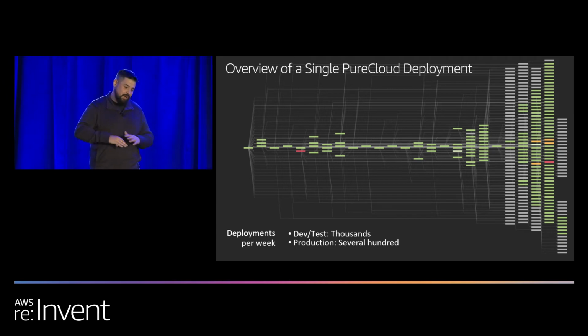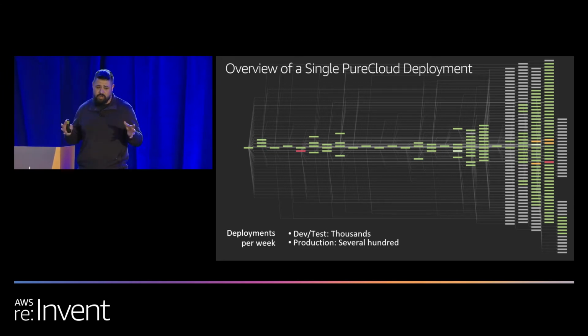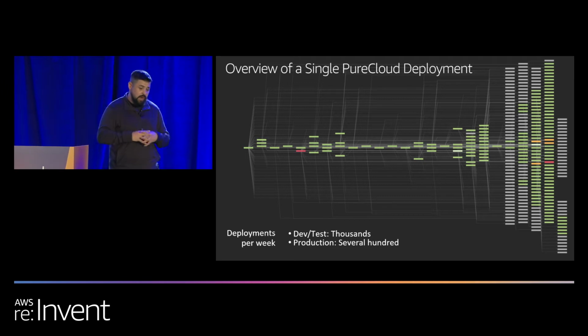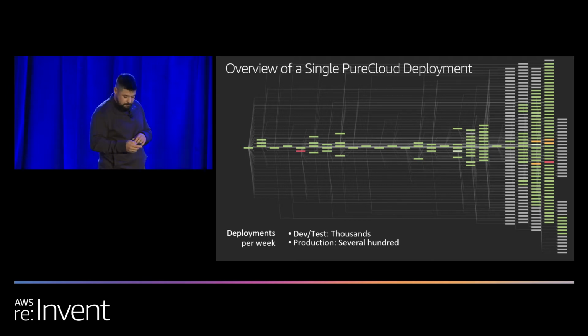So because of that, because of how complex this can be, automation is key. There's no way we could have an operations team monitoring all these servers and monitoring all the logs and dashboards and things like that. So everything we do is completely automated.